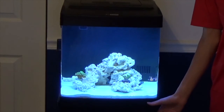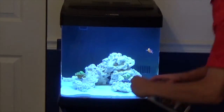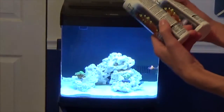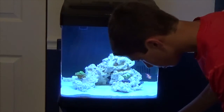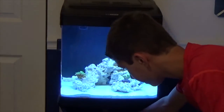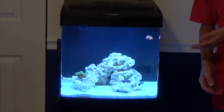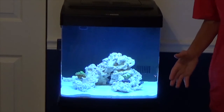And since my calcium was a little bit low, I got this stuff right here. I'll show you guys. I got Kent Marine Nano Reef, a kit that raises basically all the supplements in your tank for reefing. On the back of the box it said it's recommended for Biocube, so one of the guys there recommended that to me. And my salinity has been stable. It's about 1.23 to 1.24, so right now it's at 1.23. It might be a little bit on the low end, but I'm trying to raise it to 1.24.